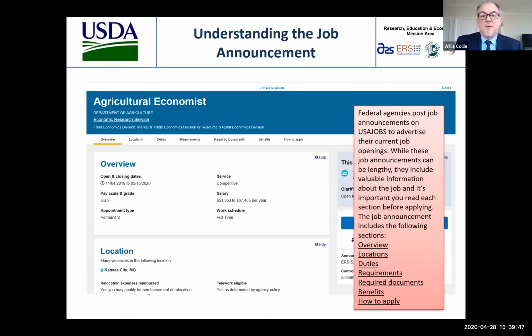We have a lot of folks that apply for jobs online, and we call them casual applicants because they don't seem to be very serious about the job in the sense that they haven't read what the requirements for the job are. So make sure that you read and understand what the agency's looking for, and evaluate for yourself whether you think you have a good shot at it.